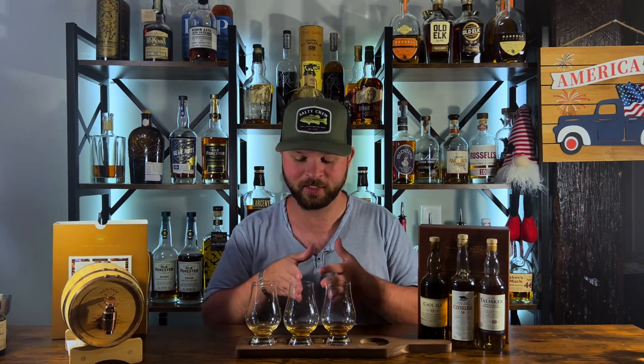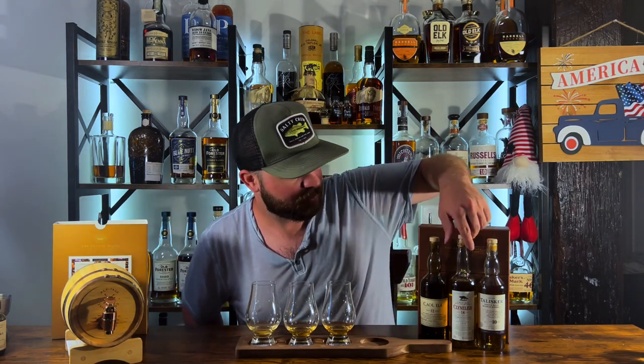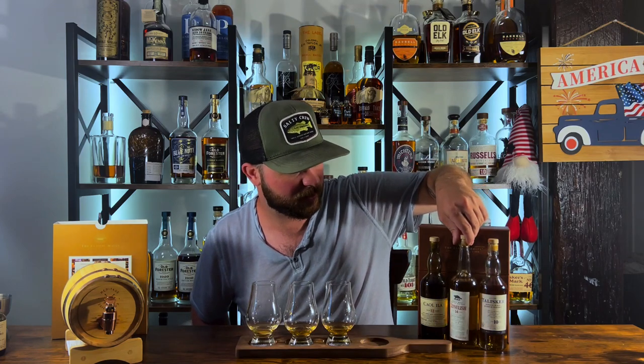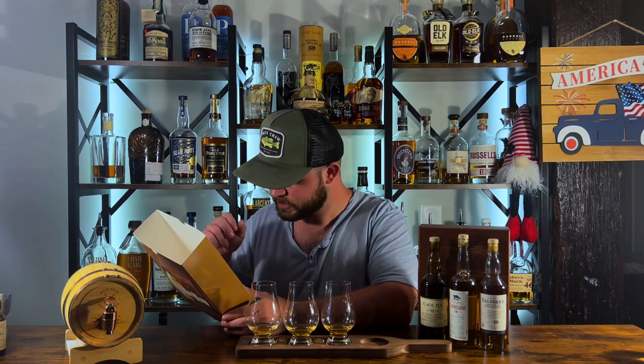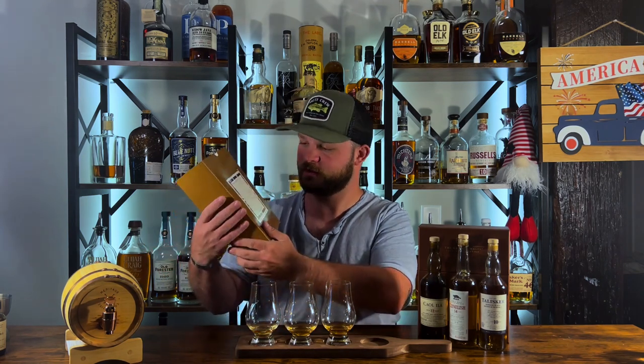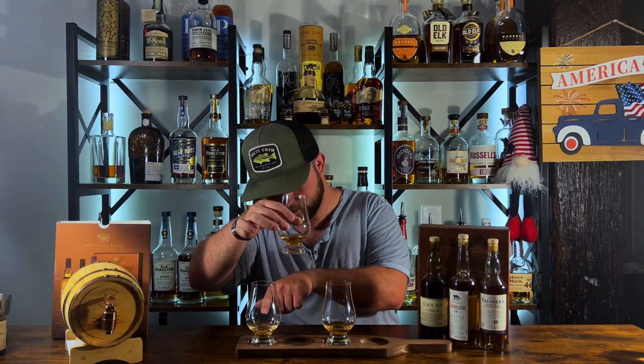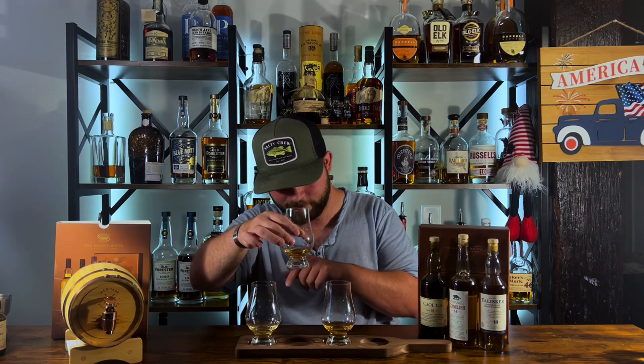That's what I'm getting. Let's go to the middle one here, which I believe is the Glenelish 14 year. Now, let's look at the graph and see what they say about Glenelish 14 year. Glenelish is going to be delicate and rich. Let's see what this bad boy is all about. All right, middle guy. All of these are the same color except for the Coil Isla. It's very, very light, but let's see what the nose of the Glenelish is all about.